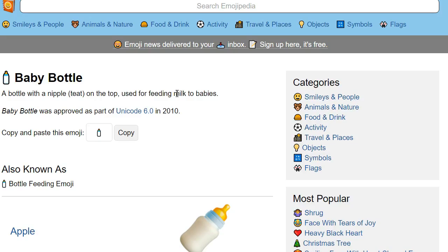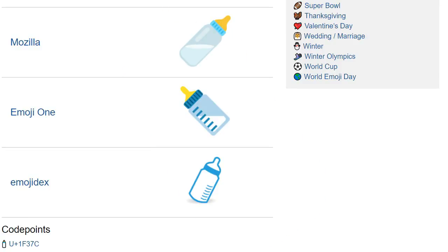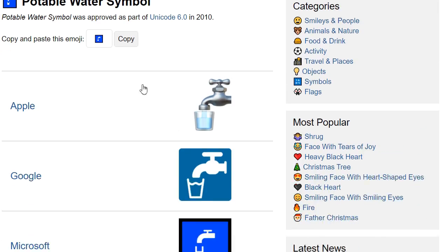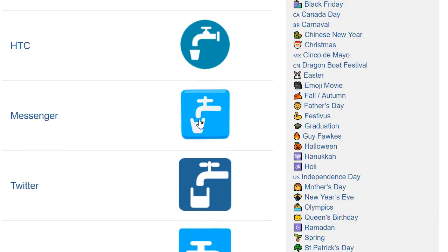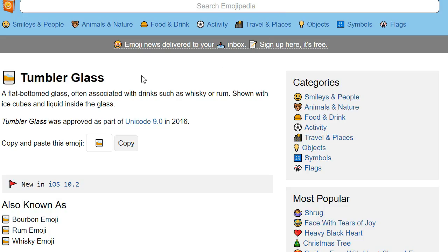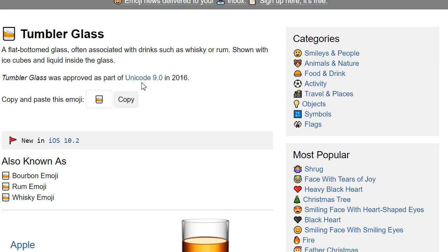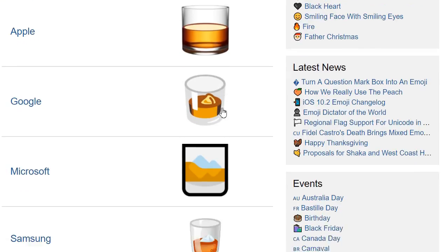They'll just have to settle for this baby bottle. Google. I guess if I want drinking water, this potable water symbol will have to do. It's rubbish though. The tap's hogging the cup. And this white stuff doesn't really look like something I would want to pote. Apple. And more alcohol. It takes extreme care to draw a tumbler and not make it look like a diseased urine sample.